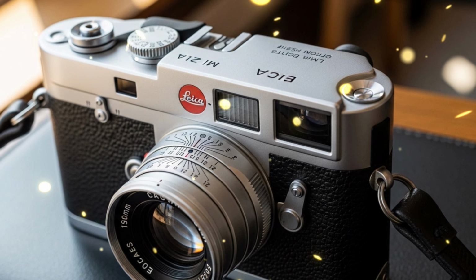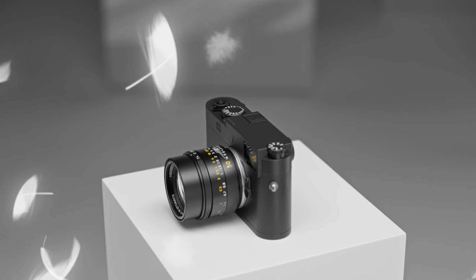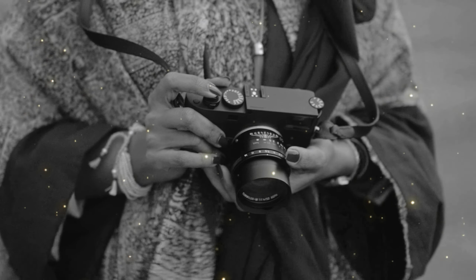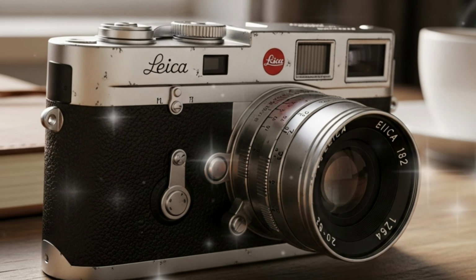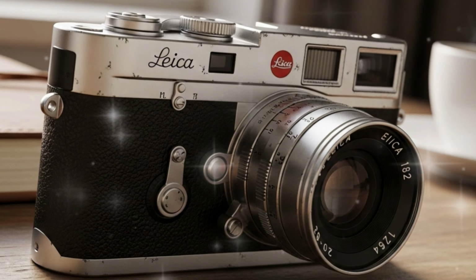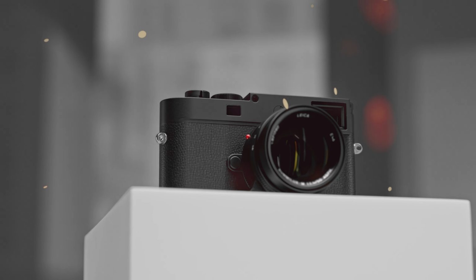But let's be honest, the digital age has been a difficult transition for a rangefinder. How do you keep the soul of a 1954 design while competing with the AI-driven 8K video-pumping monsters from Sony and Canon? With the M12, Leica isn't just trying to keep up. They are attempting a total reinvention of the digital rangefinder. And from what we are seeing in the latest leaks, they might have actually pulled it off.